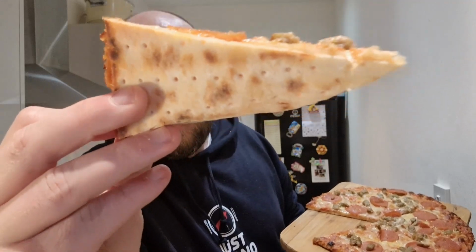You've got a nice undercarriage there. Bit of brownness, a bit of charring. But it doesn't feel too crispy, like what I was worried about with it being so thin. I mean, look how thin that is.